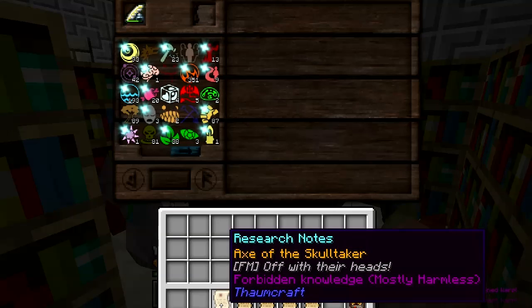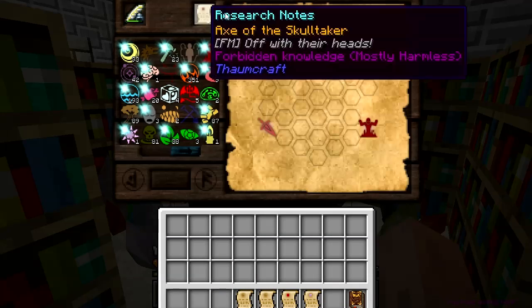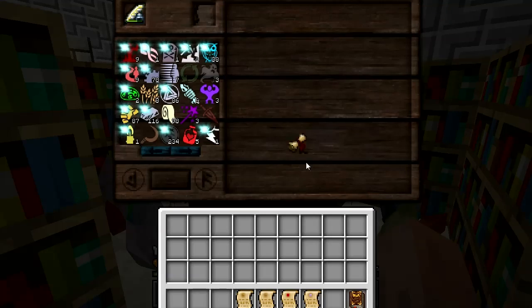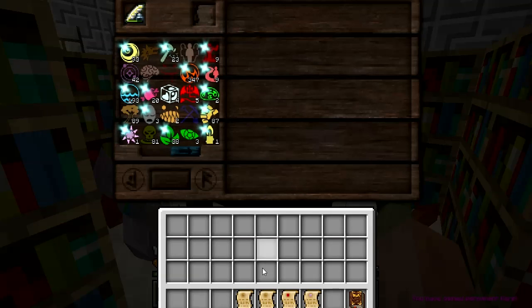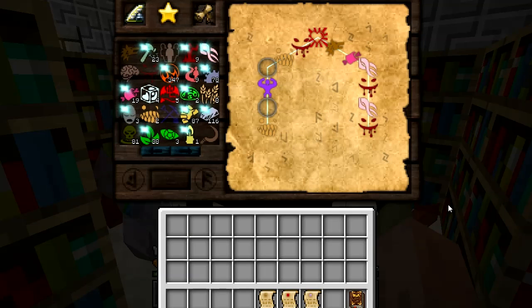All right. Research notes, Axe of the Skull Taker. Now that sounds like fun. And the solution I found for Axe of the Skull Taker. And more warp. And Ring of Nutrition. And the solution for the Ring of Nutrition, it really is all that and a bag of chips.